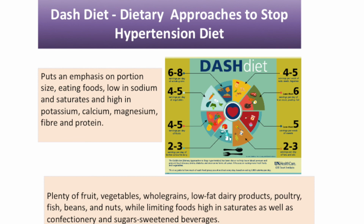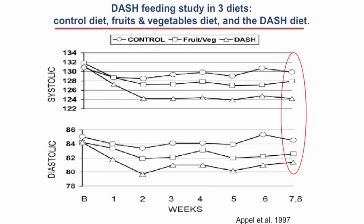And just to say, that was the original research by Appel et al. in 1997, when they looked at this in an American cohort, and they gave 3 cohorts a different diet. One was the control, where they gave them the average American diet. The second was just a diet high in fruit and vegetables, but the other was the DASH diet, so it was looking at low sodium, low fat dairy products, fruit and veg.